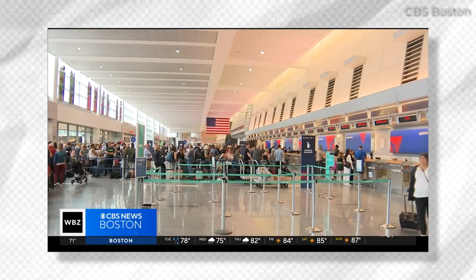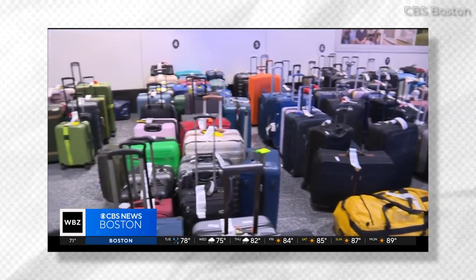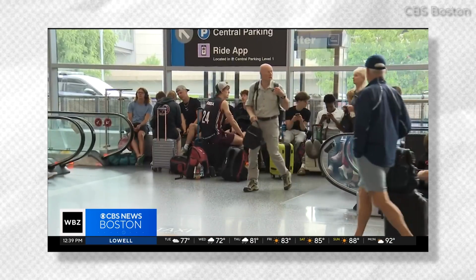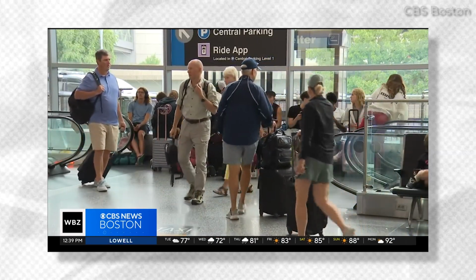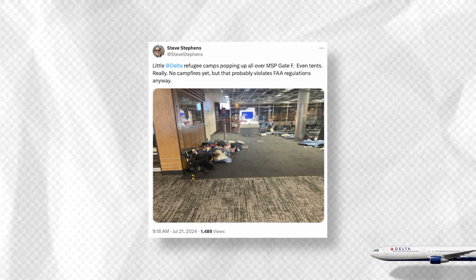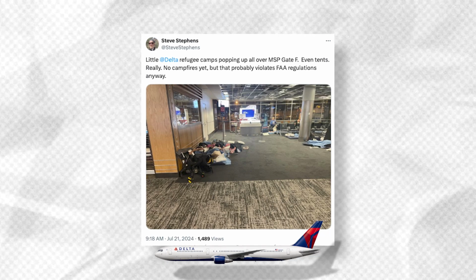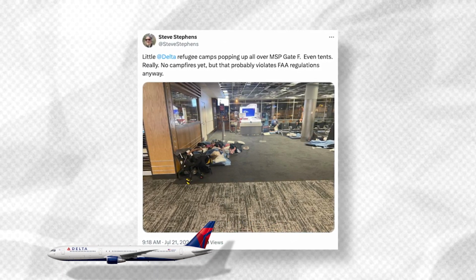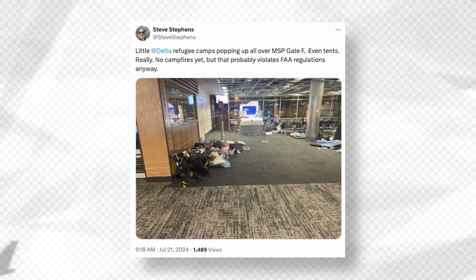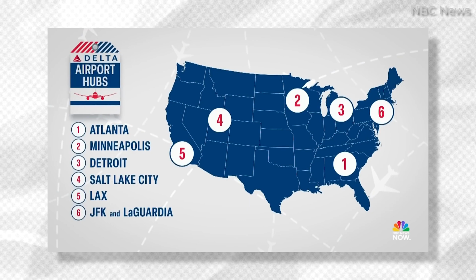The impact on passengers was heavy as the airline cancelled thousands of flights for several consecutive days. Travel writer Steve Stevens reported via social media that, quote-unquote, "little Delta refugee camps had popped up" at the airline's Minneapolis St. Paul hub as passengers waited for flights. As you can see with his post, it was specific to Gate F, noting that there were even tents. "No campfires yet, but that probably violates FAA regulations anyway," he said. This experience was shared by Delta customers all over the United States.